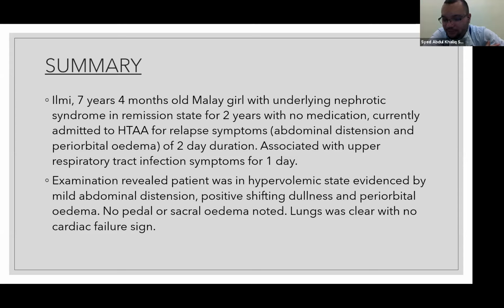Comment on the presentation. My comment is that maybe she talked too fast, so some of the points I missed. But I think she did a good job because she ruled out many other differentials such as heart failure, and respiratory and abdominal symptoms, very well.